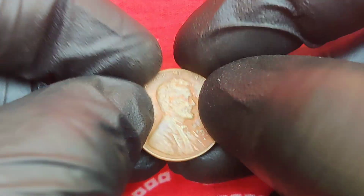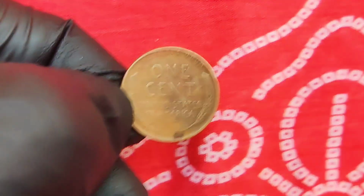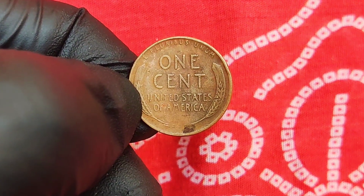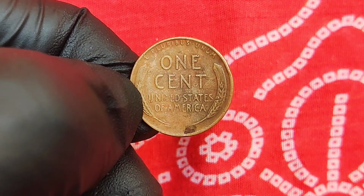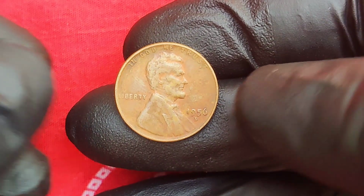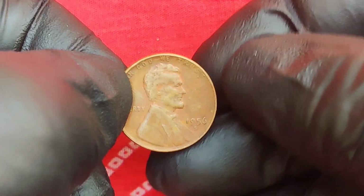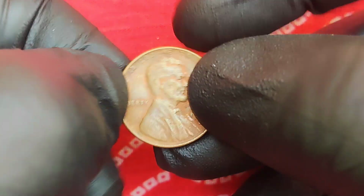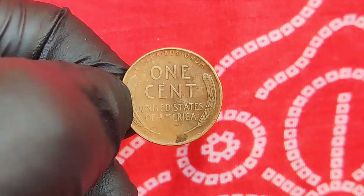Collectors don't call them stains, they call them birthmarks of rarity. These spots, this green shimmer, they are the silent proof that your coin hasn't been tampered with or polished. It's alive with age. Now, here's the twist. The Denver Mint struck over 1.1 billion pennies in 1956. So how could one be rare?